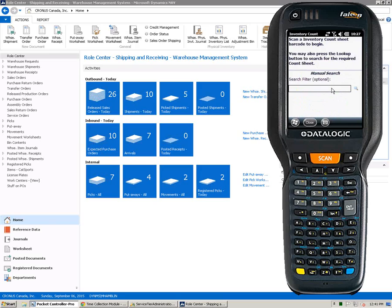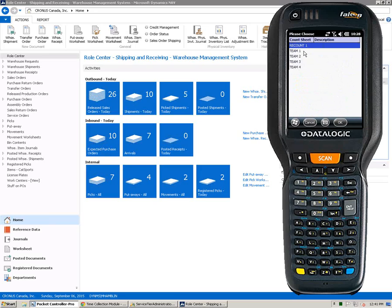So I just jumped into inventory count, and from the handheld, I'll do a lookup for a count sheet. A count sheet is similar to a batch, if you're used to the physical inventory journal, but it's a little different. A count sheet has a unique configuration, and generally you have one count sheet for each team of people doing a count.